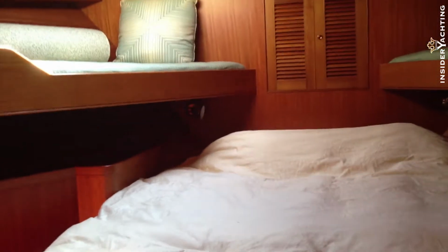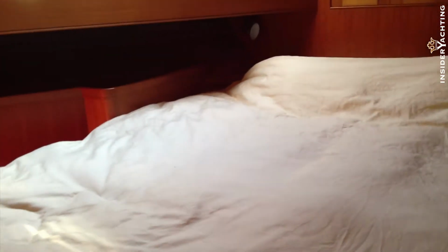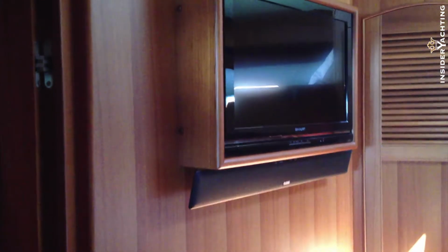So we're moving forwards now into the forward VIP. Now this is actually the high occupancy room, or this is one of the rooms that you have the option for the high occupancy. So it has this nice big queen bed in the center here, and then either side actually has these two single bunks. So if you did have a family and you wanted a kids room, this would be perfect as a kids room, or if you had a nanny maybe, then that would also work well to have the kids in here with her. Also a nice big flat screen TV in here as well, same size as a master with the surround sound. Plenty of storage as well.